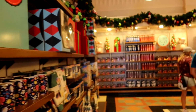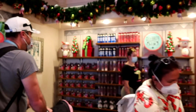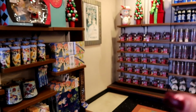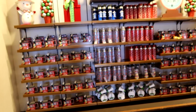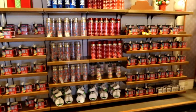Can you guys see anything different in this store? Alright, so inside the store, if you look, they got big gaps and more decorations. They just got things spaced out pretty good because they don't have that much merchandise. Where's all the coffee mugs that they normally have here? They don't have them.